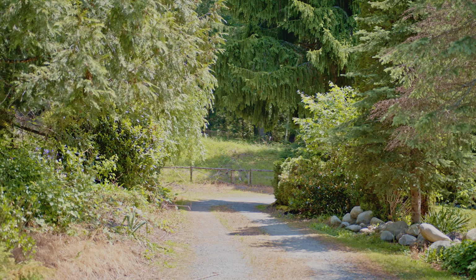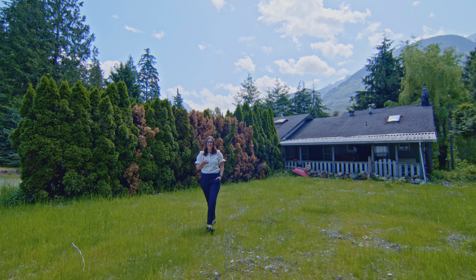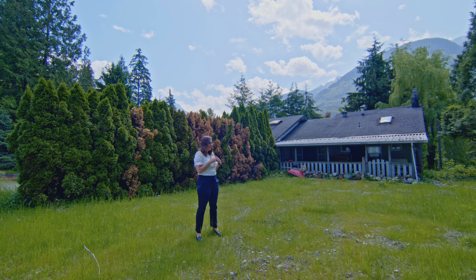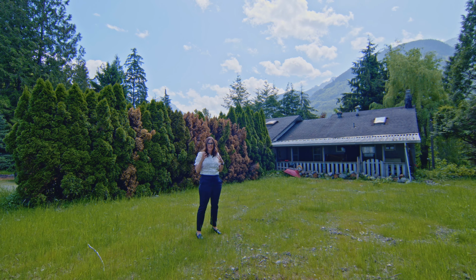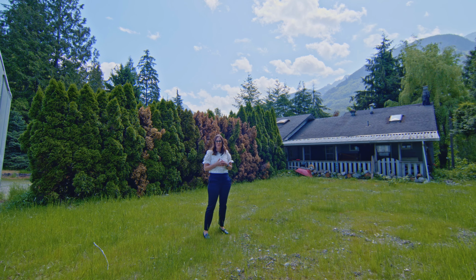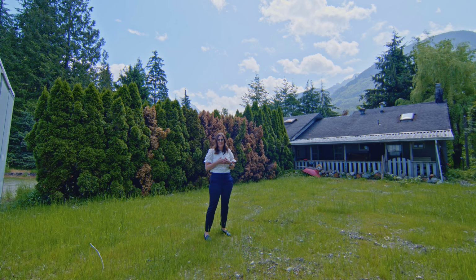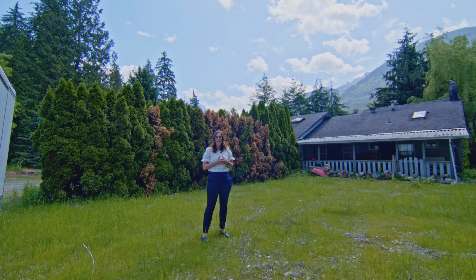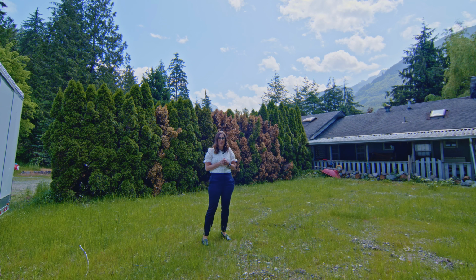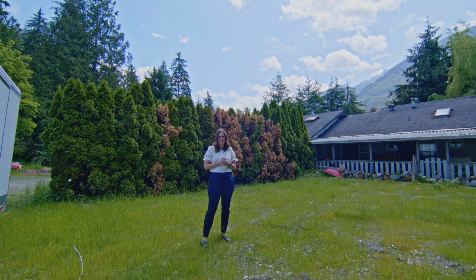Something that's so great about taking on a project of this size is seeing how it ends up. You start with something that doesn't look so great, needs some work, you put a lot of love into it, you make it something your own, and you have a wonderful place to call home where it's quiet and peaceful. We really hope you have enjoyed the tour of this property, and we hope you see the potential in it as well.